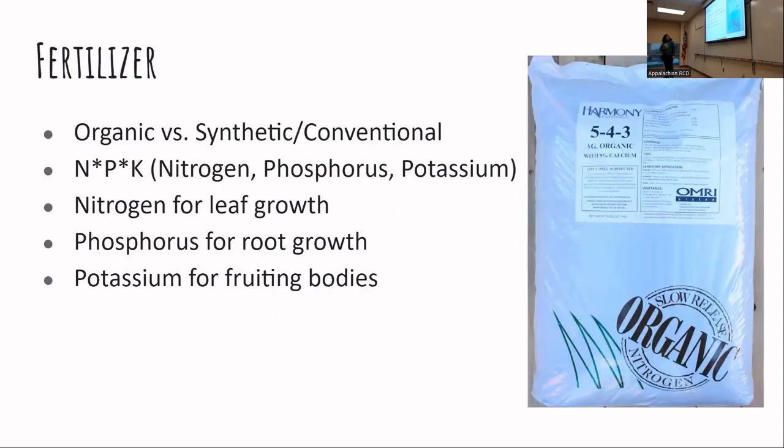Next, fertilizer. So we're handing out a bag of Harmony. It's a 5-4-3. It's a certified organic fertilizer. Again, it's made from chicken food. So it's organic, which means it's basically a slow release fertilizer. It tells you on this bag that a certain percentage of it is a quick release fertilizer, so the plants get a good boost right up front. And then a big component of it is a slow release organic fertilizer, so that the plants are getting fed over a period of a couple months.